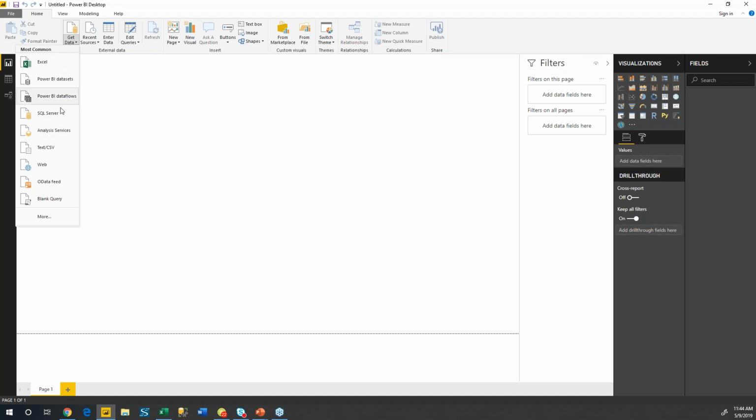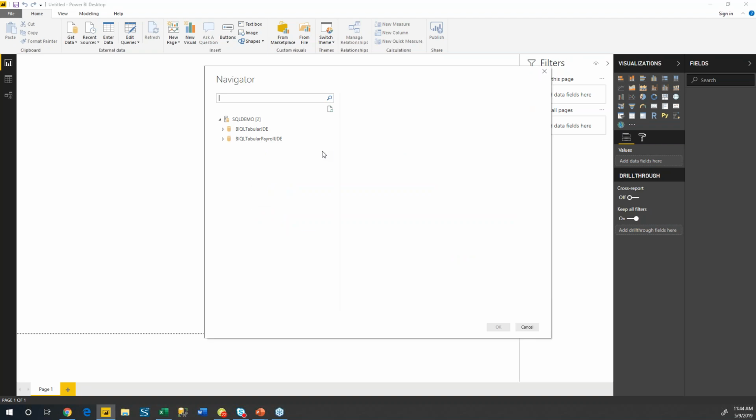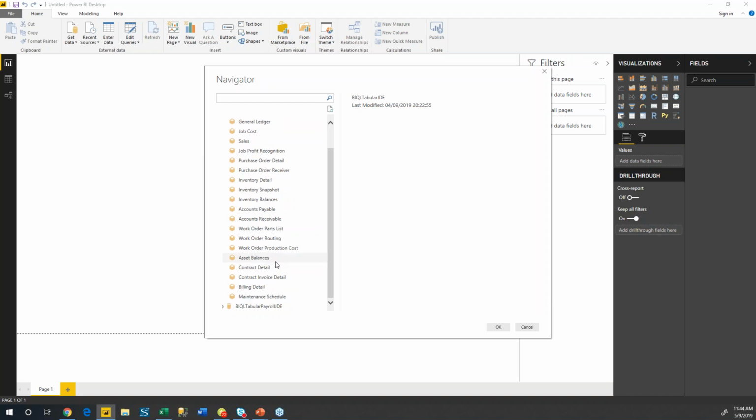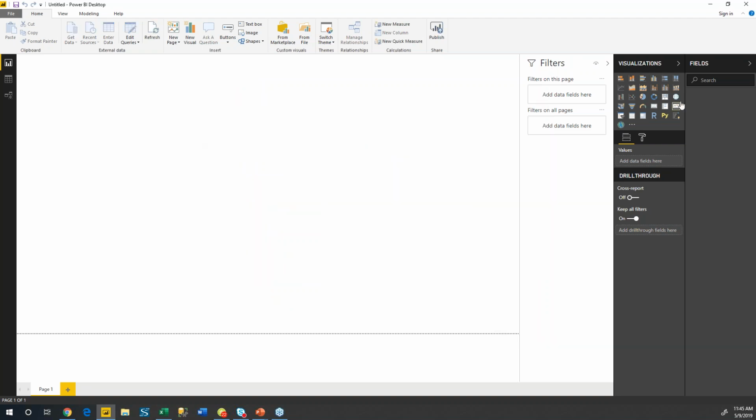But for me to connect to our model, I'm going to click get data and choose analysis services. Now I'm going to put in SQL demo, which is the name of our BI server that's storing all of our cube in memory. I'm going to connect live, choose OK. And now we do separate HR payroll as a separate cube, and then all the other modules here. So we've got general ledger, job cost, sales, purchasing, inventory, work orders, assets, 20-something perspectives here for you. If I wanted, let's say, what are my open POs by supplier? If I choose purchase order detail and choose OK, it's now going to connect to just that perspective. So we've got this one in-memory cube or data model, and we have all the different flavors that you just saw all stored, and they share the supplier, the branch, the item branch.